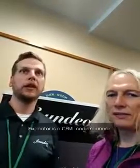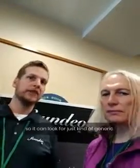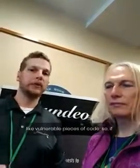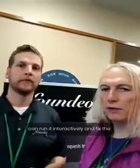So Fixinator is a CFML code scanner that looks for security issues in your code. It can look for generic security issues like a SQL injection, but it also looks for things like known vulnerable pieces of code. For example, if you've got an FCK editor file upload plugin that has been known to be vulnerable for many years, and you still have that in your server, it can detect that in your code base as well. And you can either run a one-time report, or run it interactively and fix or reject.